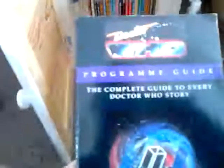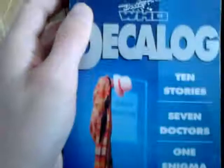So here we have the programme guide, the complete guide to every Doctor Who story, made by Virgin, who took over from Target. Decalogue, 10 stories, 7 Doctors, 1 Enigma. The Terrestrial Index, this is made from Target. The Universal Databank is the second book, well actually the third book in that range.